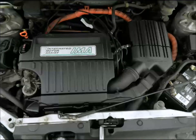Engine, you're looking at an engine here that we haven't touched. This engine is spotless. You'll see there's not a lot of oil leaking around it. All the hoses look good. All the wires are intact on it. All the caps are there. I think you're going to see that this engine purrs like a kitten.